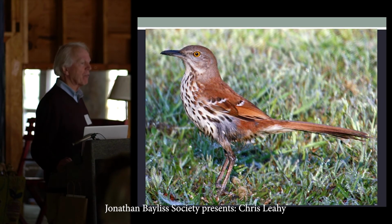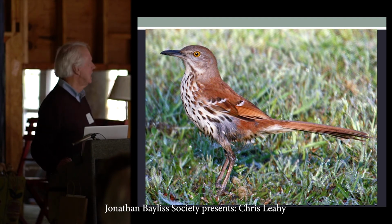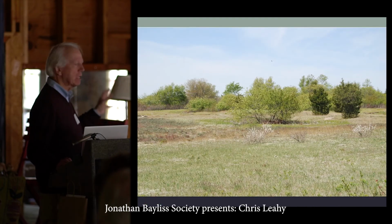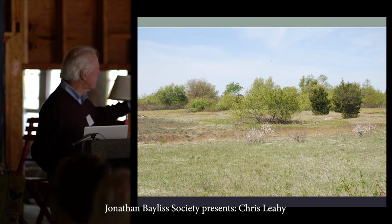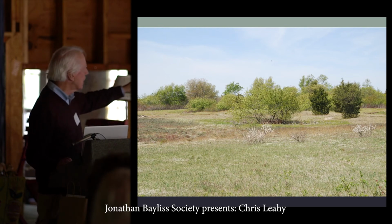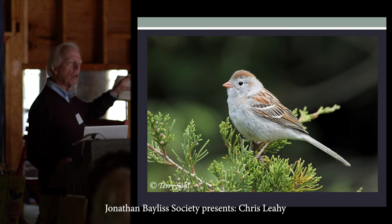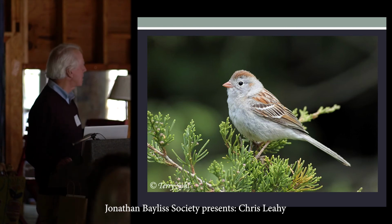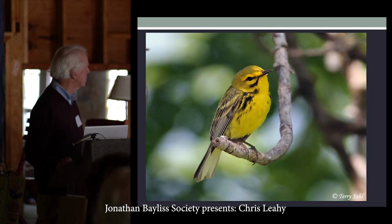This wonderful bird, brown thrasher, is somewhat of a skulker, but if you know its call and its song, it has a wonderful rattly song. It's in the same group as the mockingbirds and the catbirds, again, very closely tied to the heathland. This is kind of a mix of heathland and grassland. You can see the old cedars there with some taller shrubs. And this is favored by species like field sparrow, another species that's declining, that likes those tall shrubs, but only with open country all around it. I know of only one or two places now on Cape Ann where it still nests.